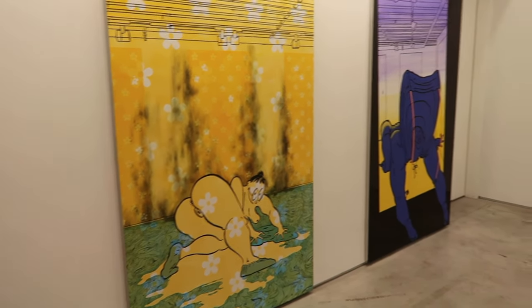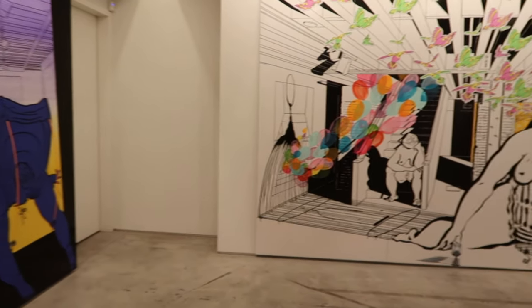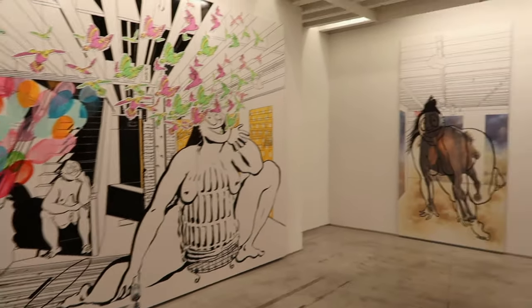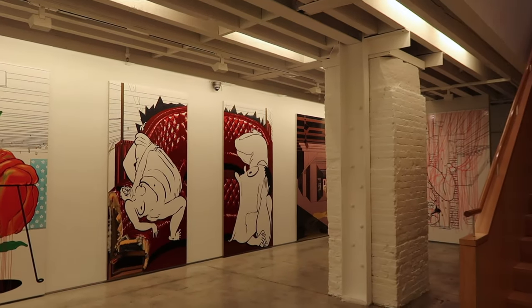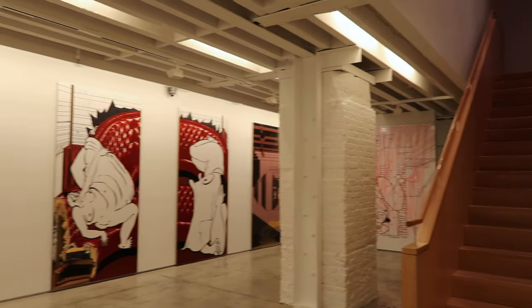Overall, this exhibit explores the relationship between memory and narrative, the conscious and the subconscious, and most importantly, Fatbe's sense of adventure and self-exploration. She always remains fearless and ready for her next misstep.